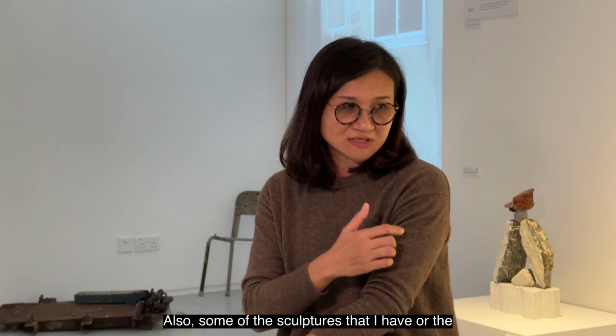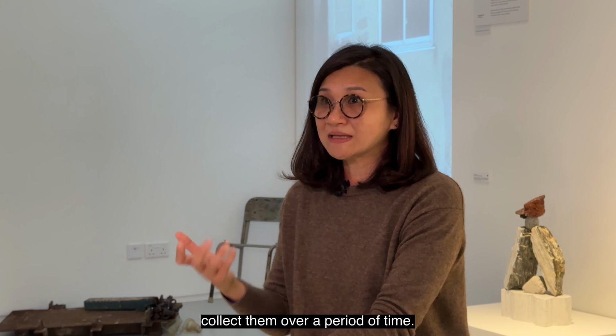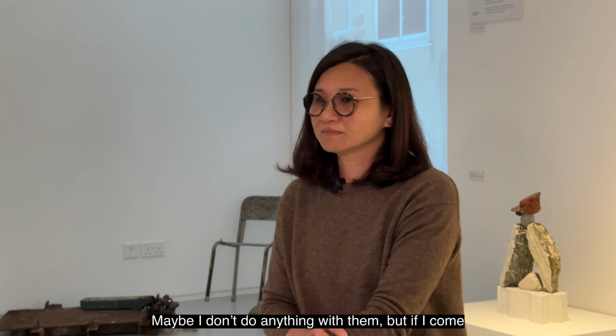Also, some of the pieces that I find, sometimes I collect them over a period of time. Maybe I don't do anything with it. But if I come across 2 pieces, they may be from very diverse regions, but if they work together, then I put them together and sculpt from there.